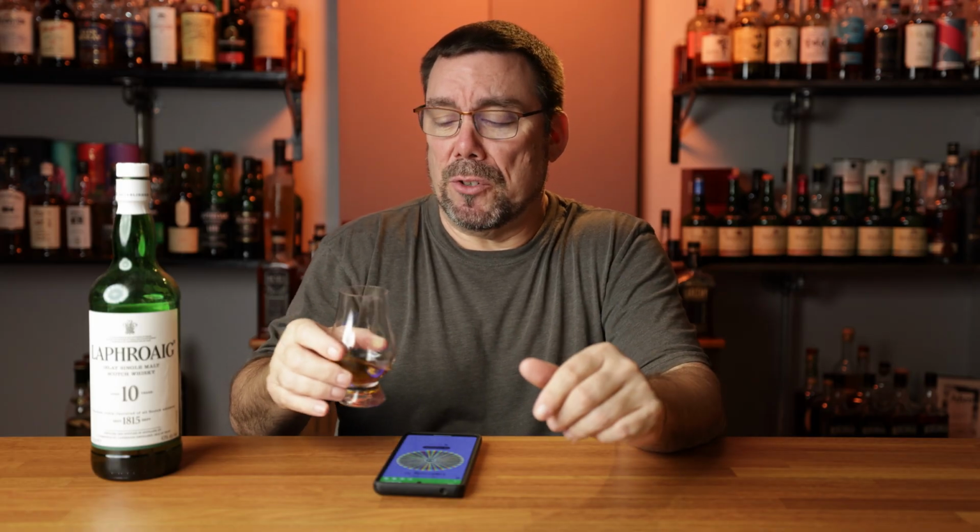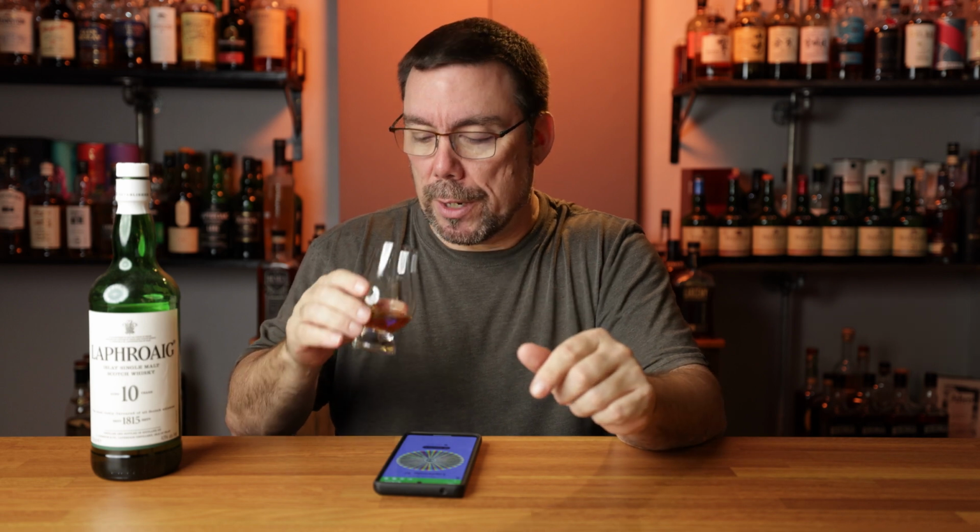Smoky whiskeys are very, very unique, very challenging. And as I'm nosing this, it's been in the glass maybe 2-3 minutes. You either acclimate to it or the peat starts to disappear out of the glass and it's not as intense as it was when I first poured it. Let's go ahead and taste it.